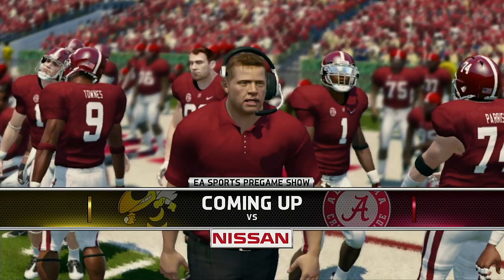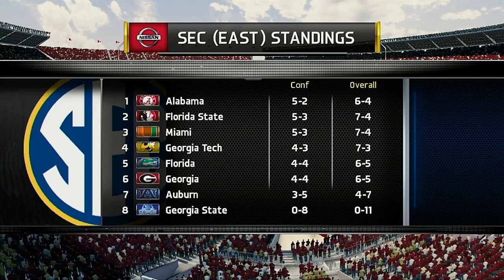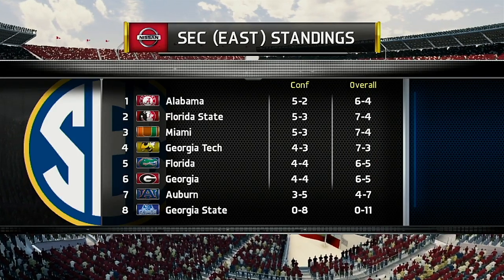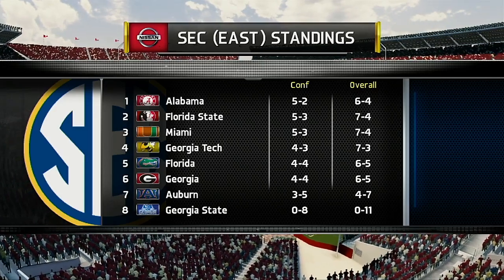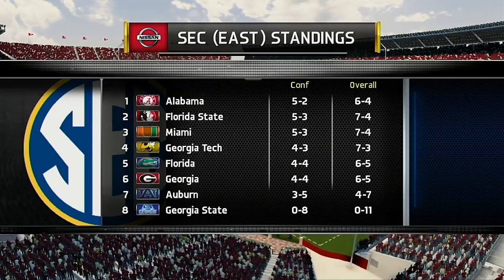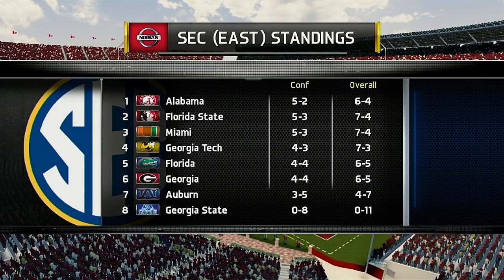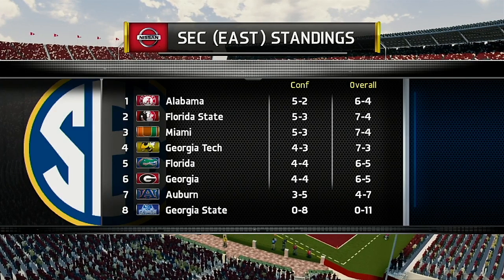Innovation that excites. Alabama's been extraordinarily consistent all season long. They sit on top of their division. Everything's gone right. That's the way it always is when everything suddenly goes wrong. One letdown can spoil an entire season's worth of work. That's going to do it for us here on the pregame show. NCAA Football 14 action coming at you right now. Brad Nessler and Kirk Herbstreit.